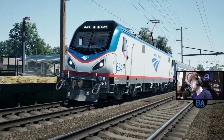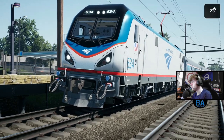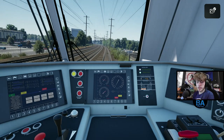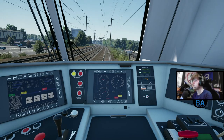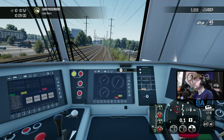I mean, that's not too bad, I suppose. Let's get a nice couple of screenshots. Should be able to get the door shut as well now. There you go, they're closing. And I'm going to say 20 miles to Trenton.